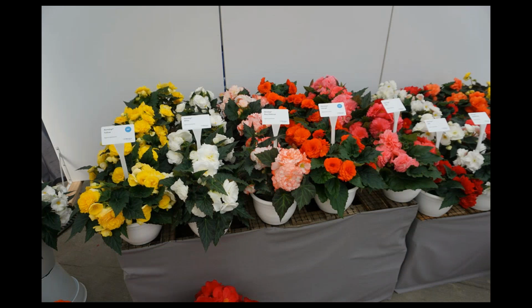They also had some new colors in their nonstop series. Of course, these are tuberous types, which have kind of a tough time in our heat. But as far as flowering potted plants, these things are really nice, and I think kind of one of the industry standards of this particular type of begonia.